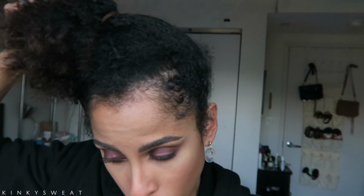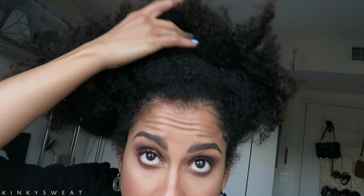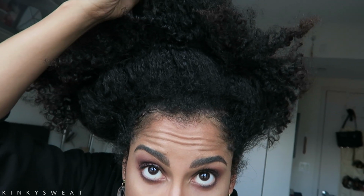It's very rare that I wear my hair down for more than a day, and I'm going to be as gentle as I can with one hand because I don't want to rip this tie out. I'm going to take my time, and this is usually how my hair looks. It has a dent where my pony poof is.